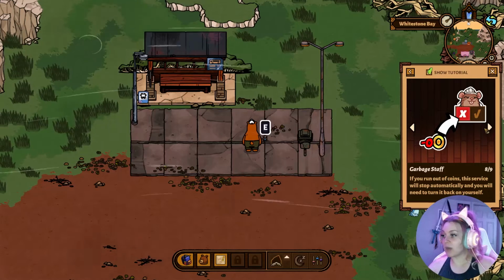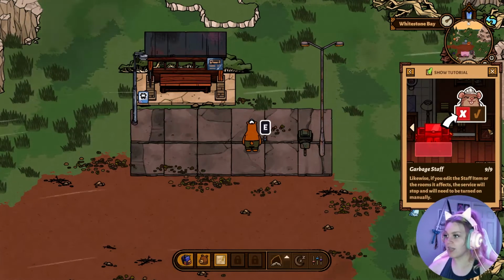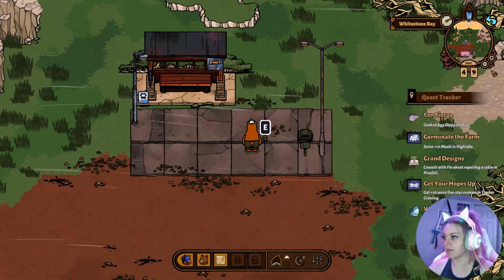If you run out of coins, his service will stop automatically and you will need to turn it back on yourself. Likewise, if you edit the staff item or the room its effects, the service will stop and will need to be turned on manually.